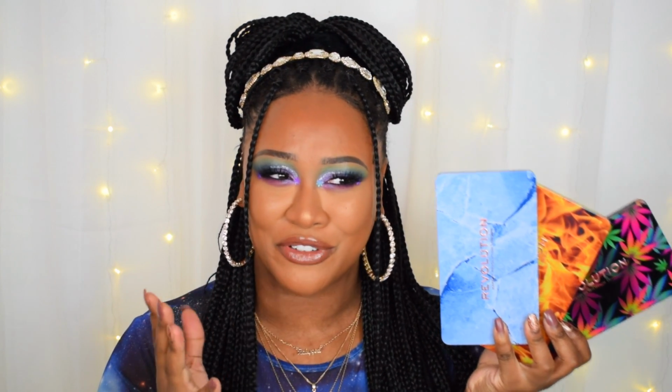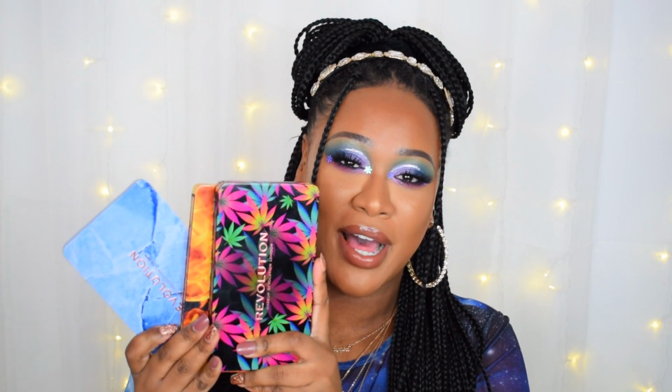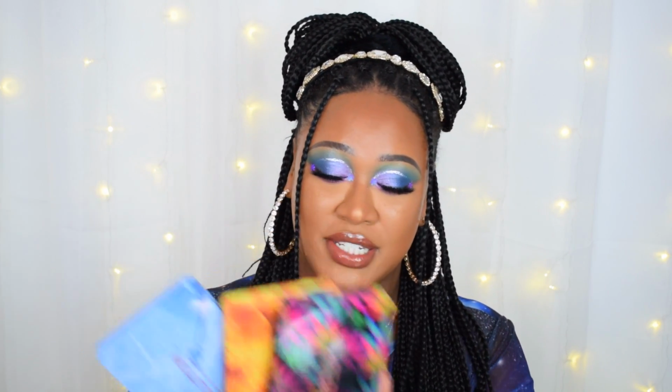Sticking with eyeshadow palettes, I have 3 here which I'm gonna include as one selection just because they're from the same type of launch. Not really, but you know what I mean, they look the same. It's kind of like a collection of palettes, I guess, but these are the tin ones with the design on the actual tin. So we have the ice, we have the fire, and then we have the chilled palette. These 3 palettes definitely stood out as launches to me this year.